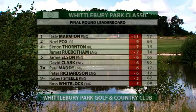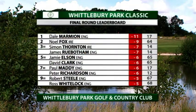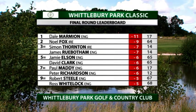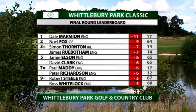Great round from Fox. Good round as well from Paul Maddy. Started the day at 1 over. He's playing his last hole, 6 under par now for the tournament. And a par from Marmion then at the 17th. He's 2 ahead, 1 to play.